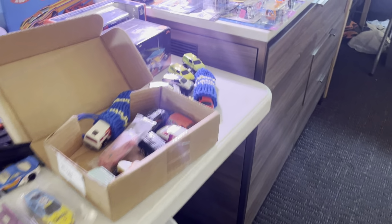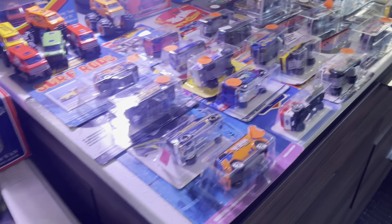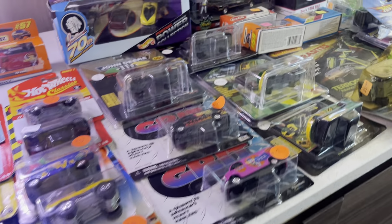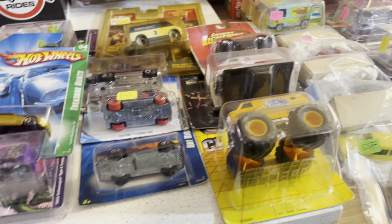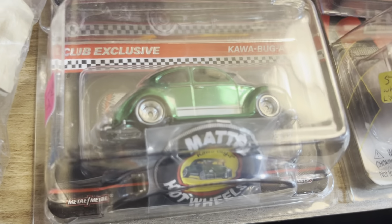Wow, it's a lot of cool stuff in here. Look at that, even a hat. All right, let's see, buses, guys. A little bit of everything here. Look at that Volkswagen, that's the one that you can buy from the Red Line Club, guys.